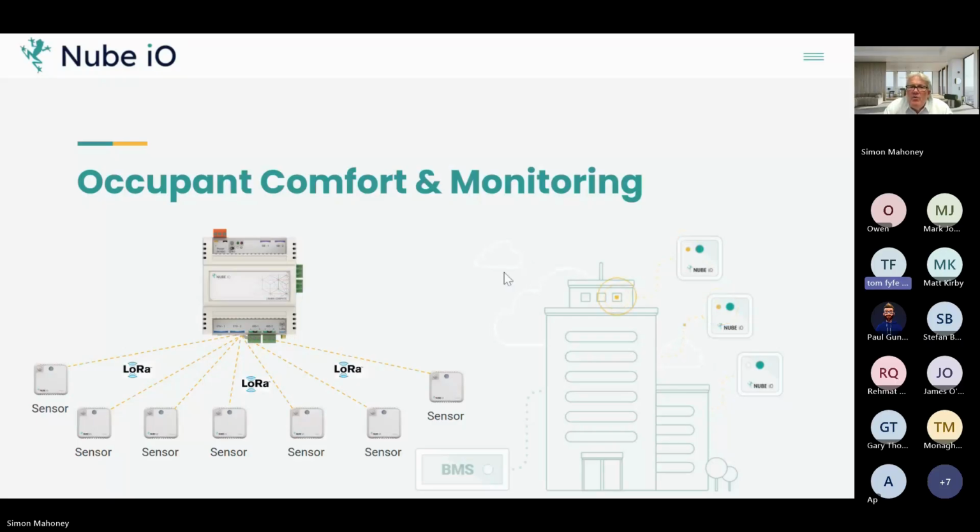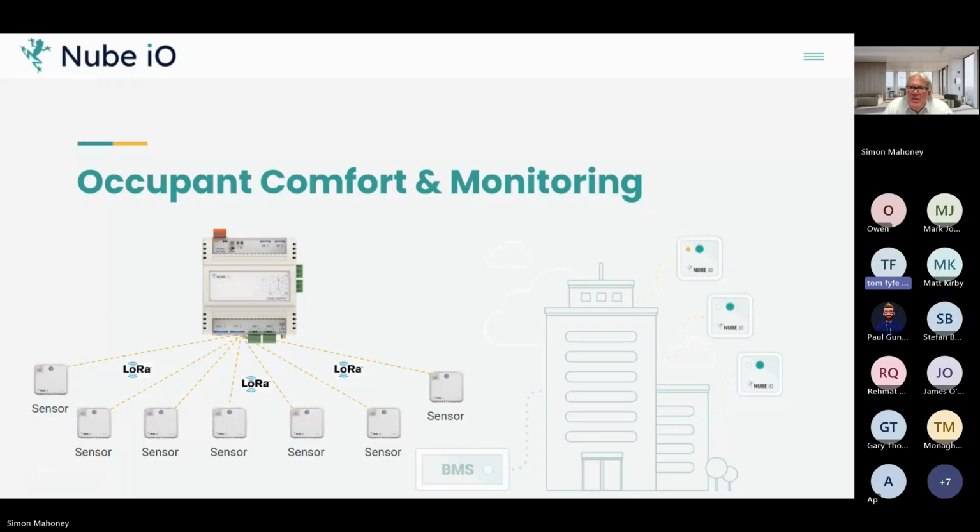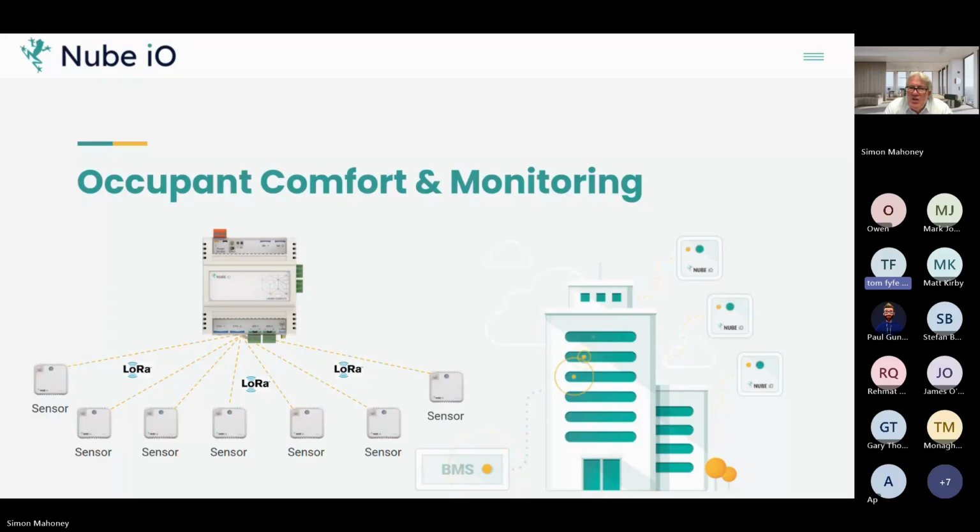Another area, occupant comfort and monitoring. So we have a range of sensors, and I'll again show you those in a minute. We're showing you here using LoRa. Now, I want to differentiate between LoRa that Nube has developed and LoRaWAN. LoRaWAN is a global standard used in most countries around the world, very, very good at going very large distances externally, outside of the building. And what we've done is, I like to say, we've optimized it for buildings.